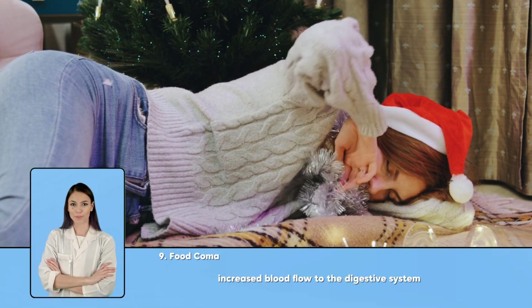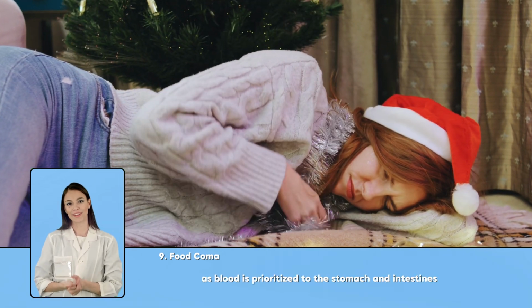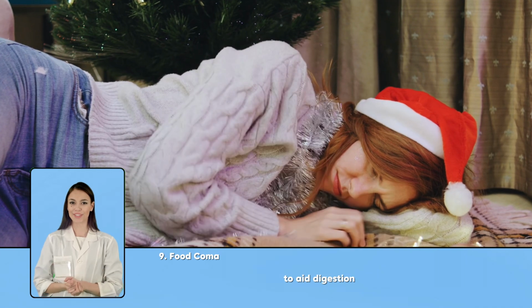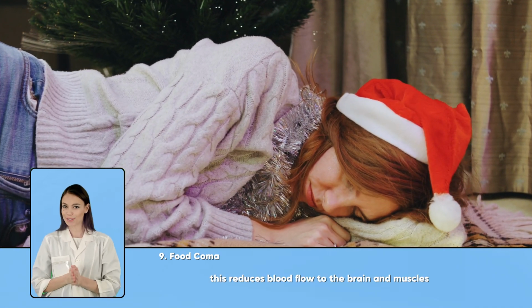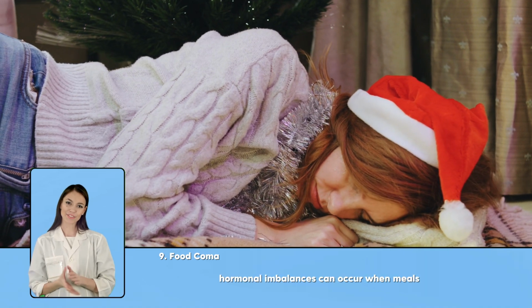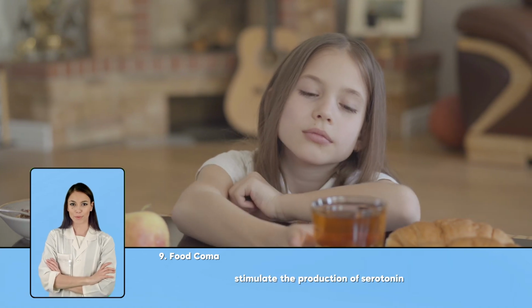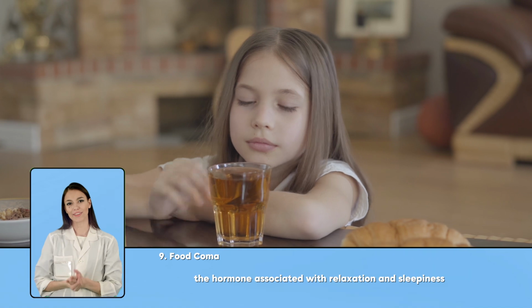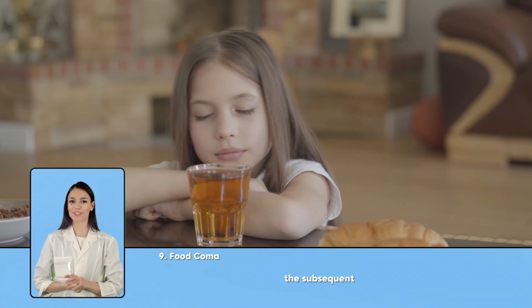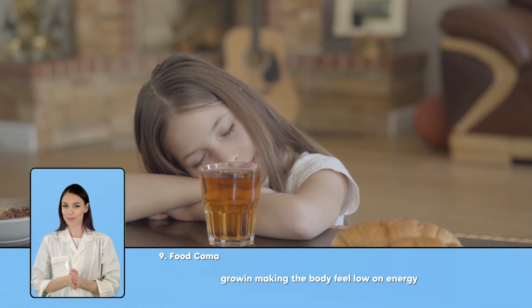Increased blood flow to the digestive system occurs after eating, as blood is prioritized to the stomach and intestines to aid digestion. This reduces blood flow to the brain and muscles, causing fatigue. Hormonal imbalances can occur when meals rich in sugar and carbohydrates stimulate the production of serotonin, a hormone associated with relaxation and sleepiness. The subsequent rapid drop in blood sugar also increases the hormone ghrelin, making the body feel low on energy.